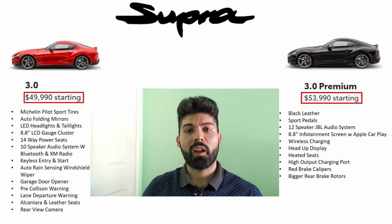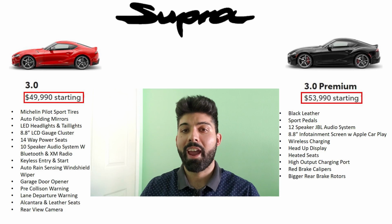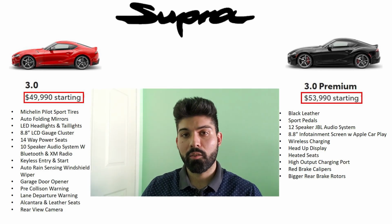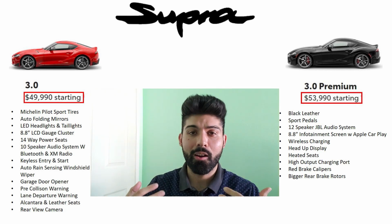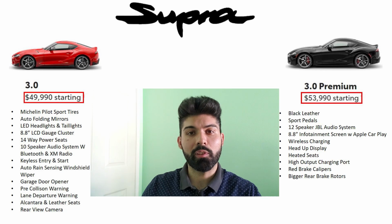My personal favorite items are the jump from the 6.5-inch infotainment screen to the 8.8-inch infotainment screen, which also gets you Apple CarPlay. The second is the jump from the Alcantara and leather mixed interior seat to a full leather interior seat, because I have grown to not like Alcantara interiors. They wear terribly. And last are those red brake calipers. I think those look really, really cool.